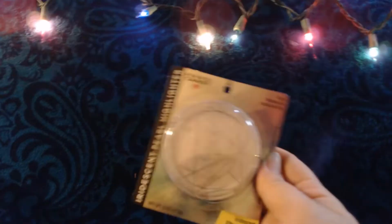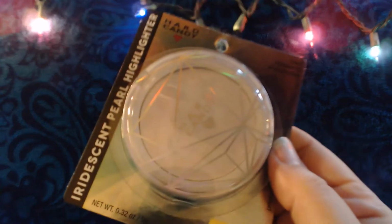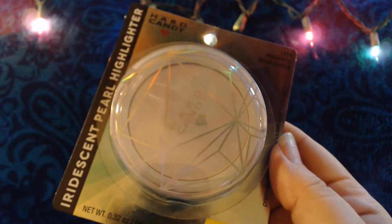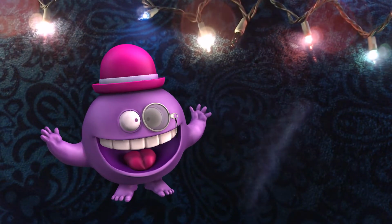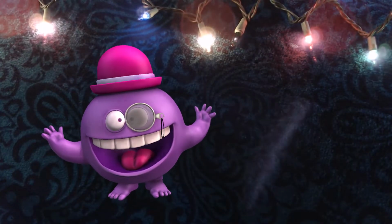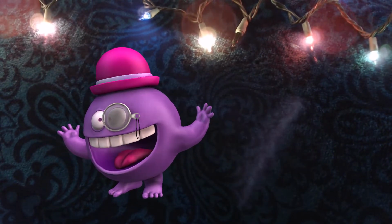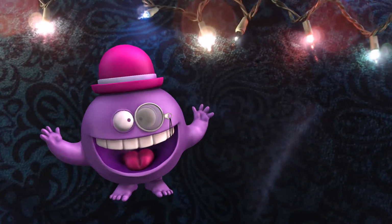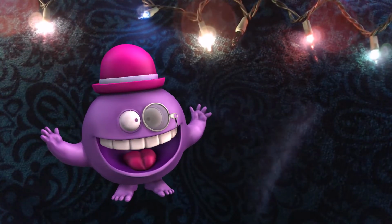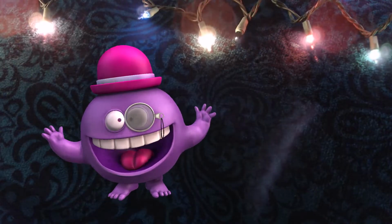Here's another dud of a find. Okay, Hard Candy Iridescent Pearl Highlighter. I had to put a lot on for this to even show up. And it had a white cast and purplish pink fuchsia glitter. So really, to me, it was just very glitter. And it really was not even worth a dollar.